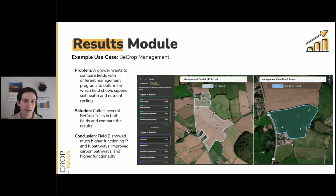And across field A and field B, here we have the comparison on the left, the visualization of each field on the right. And field B is showing much higher functioning phosphorus and potassium pathways, so higher levels of microbes known to help unlock and make P and K plant available, improved carbon pathways. So here we just really have the highlights, but when you're online in this interface, you can scroll through all of these differences. And rather than showing the overall BeCrop score on the 0 to 100 index, when we run a comparison, what we're seeing here is the difference in BeCrop score, which ones were higher in field A by this score, and which ones were higher in field B based on this score.